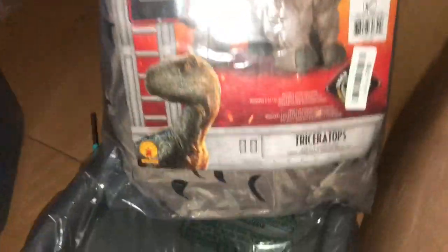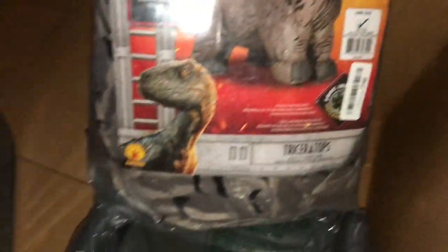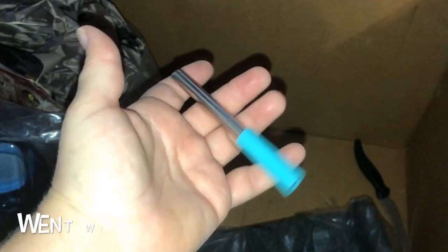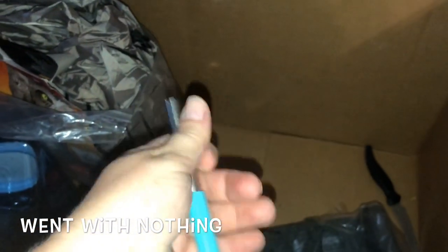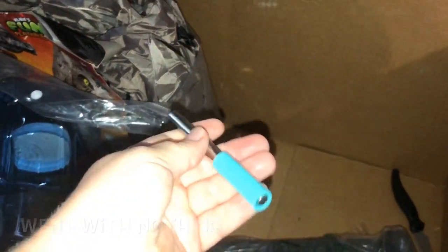We have a Jurassic World Triceratops adult costume. This has been taken out. I think these are the ones, yeah, they're inflatable. So I'll have to see if this still inflates. This was in the bottom of the box. I have no idea what it is. Probably goes with something. I'll have to look up the listings and see.